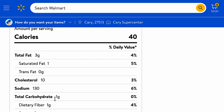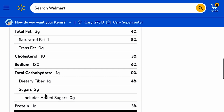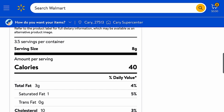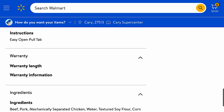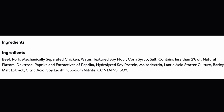You're looking at the carbohydrates, it's 1 gram. You're looking at the sugars, it's 2 grams. You're feeling pretty good about yourself. However, there's 3.5 servings. So now you're 2 times 3.5, you're at 7 grams of sugar just in a beef stick. So we've got to go all the way down, get past these product details, get past the warranty, get to the ingredients. Now I snapshotted it for us so we can dive in and I can break this down, what it exactly looks like.